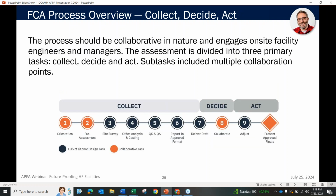Next slide, please. So the way that we did this work in Massachusetts and across the country is a 3-phase, 9-step process. We collect information, we make decisions together, and then we co-author a plan for action. Orientation included data requests. It included getting as much information as possible. And that also rolled directly into our pre-assessment. Pre-assessment in this case was the virtual kickoffs, which were very successful in getting the on-site campus teams ready for our visits.